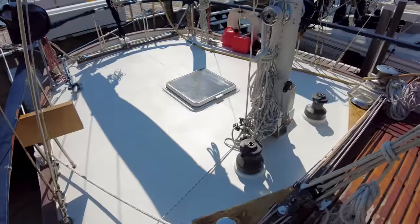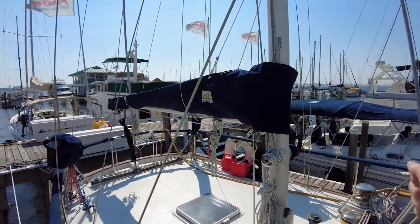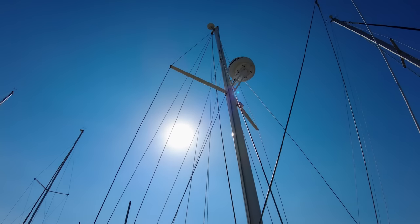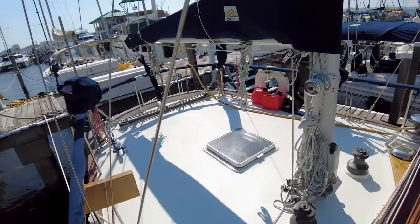And now we're on the aft deck here. So this is a center cockpit ketch. This is the mizzen mast back here. We've got another Doyle stack pack. Looking up the mizzen mast, there is a radar on that mizzen mast. And then the mizzen sheet is back there.